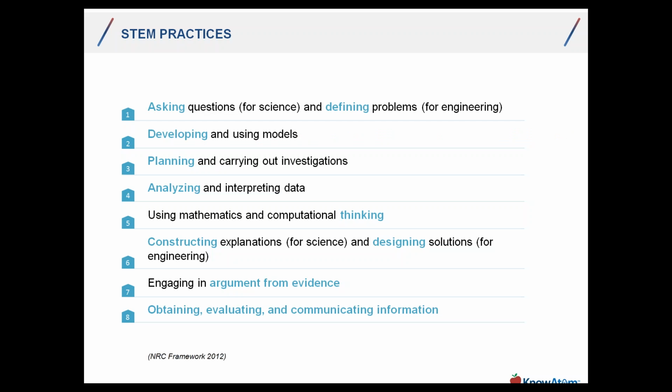So a STEM practice, like I said earlier, is a skill specific to the discipline of science and or engineering. Look at these practices from the student's perspective, and again, they emanate from the National Research Council all the way back to 2012 when they were published, but they are that foundation, first dimension in the Next Generation Science Standards. So a student needs to be able to ask questions in a scientific context and define problems in an engineering context. Not only be able to use a model, but develop it.